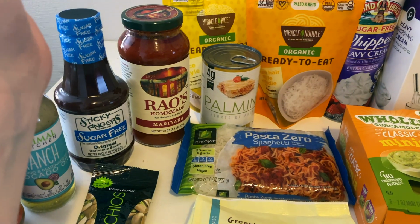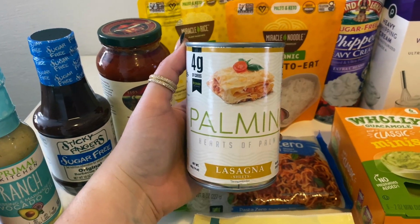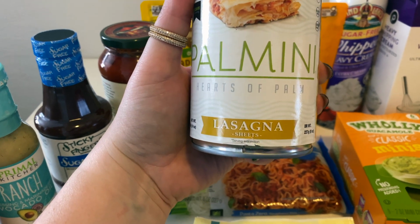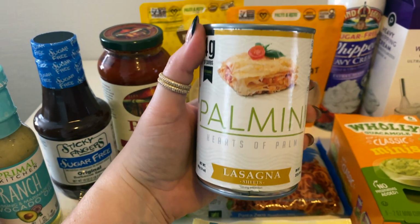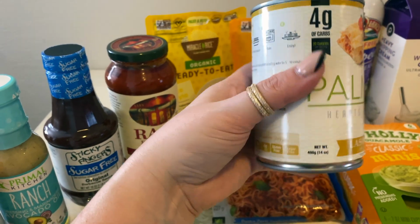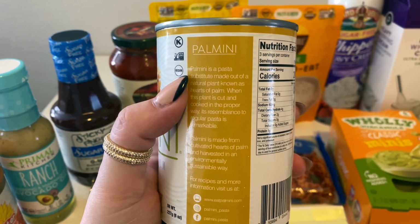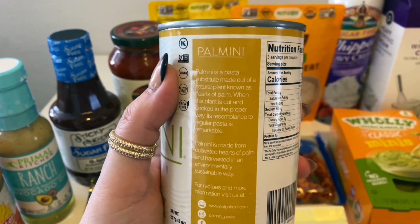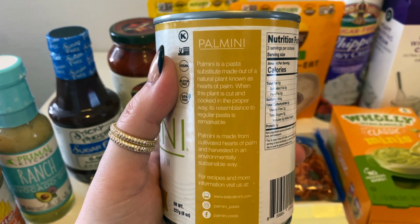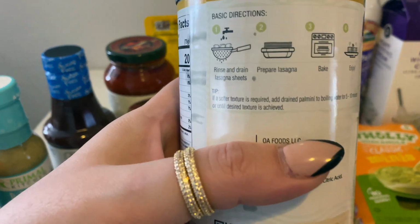Amazing stuff. Last but certainly not least, let's talk about palmini. Essentially, it is hearts of palm cut into lasagna sheets. It's got 4 carbs per serving and 20 calories. So when we're looking at the ingredients here, palmini is a pasta substitute made out of a natural plant known as hearts of palm. When this plant is cut and cooked in the proper way, its resemblance to regular pasta is remarkable.